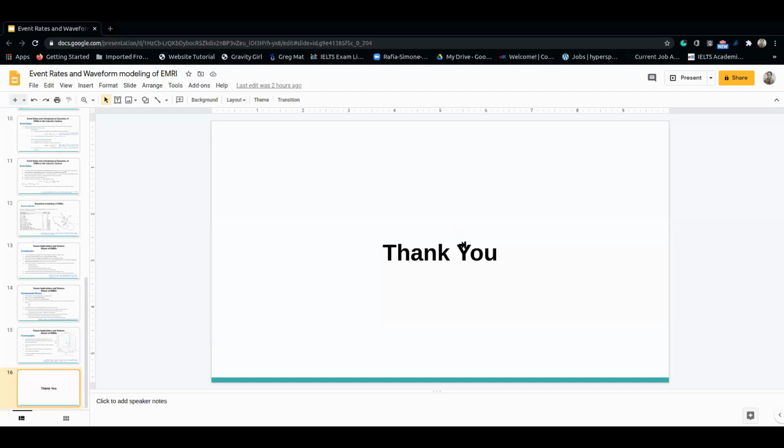Yeah. So next we have a question from Bharatwaj. How will we be looking at data handling and analysis of LISA detection? Since it will be in space, will it be active all the time? I do not understand what he means by all the time active.